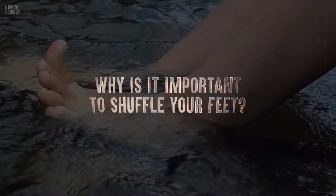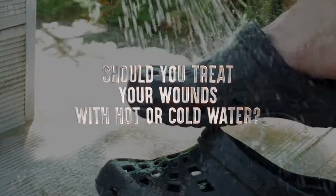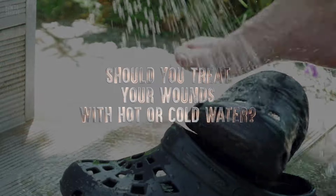Why is it important to shuffle your feet? And should you treat your wounds with hot or cold water?